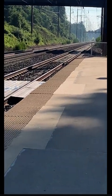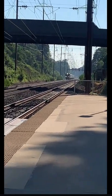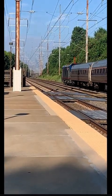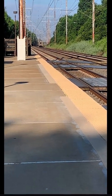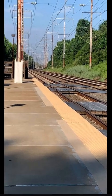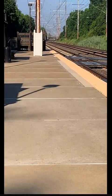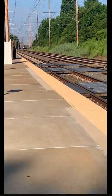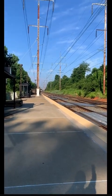Northeast Regional, and then we got an Acela. Looks like we got a baggage. And there goes the Regional. Here comes the last train on the NEC, the NEC Regional. Oh, it's on the second track.